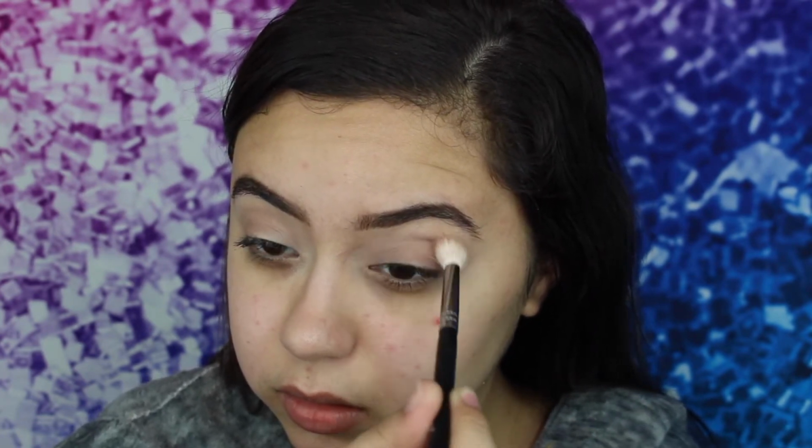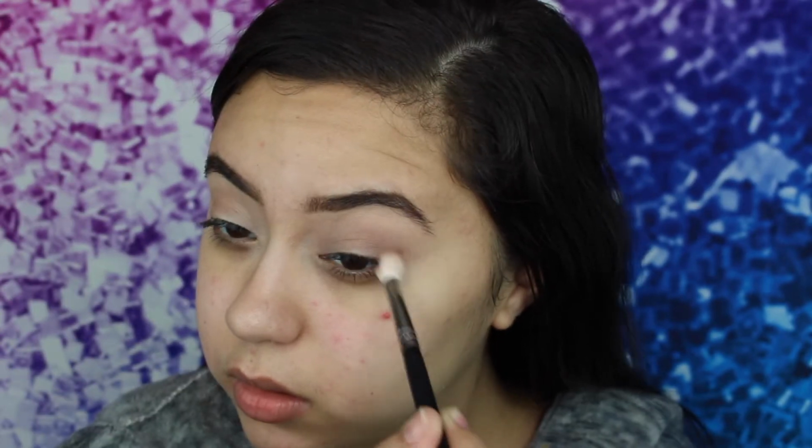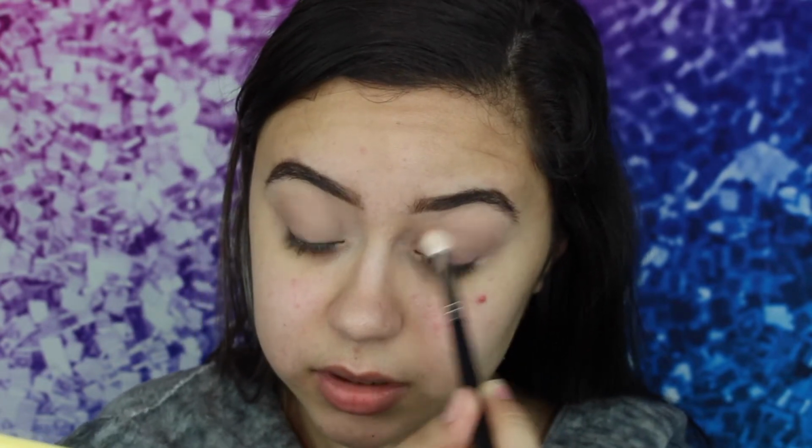This one's picking up pretty good. Not bad at all. We're finally getting some color. Okay. Finally getting some color in. Hopefully we can save this look, because Lord knows it needs saving. I'm gonna add a little bit more of this brown.